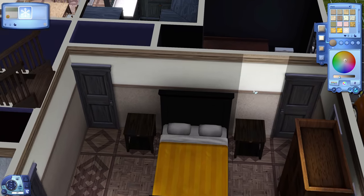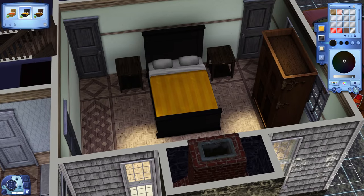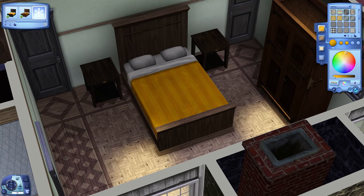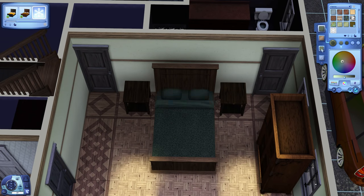So the master bedroom has a fireplace, like I said. It's in an interesting place in the house, kind of separate from the rest of the house, just off the entrance there. It has a nice fireplace, the only room in the house with a fireplace, which is kind of interesting. I did want one in the living room, but I think it worked out fine without it.